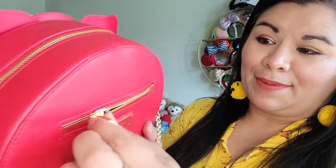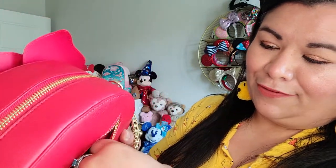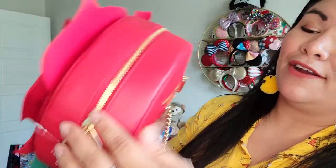We do have a pocket back here, which is highly unexpected. It's a very thin pocket. I don't know if we can get much in there, but it's, ooh, it's super tight. So yeah, we do have a pocket back there.